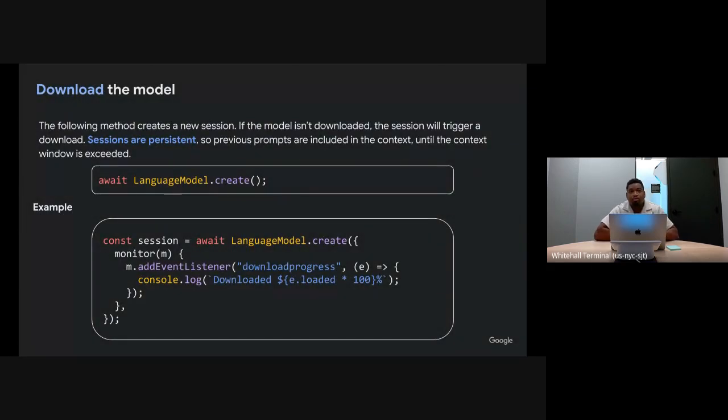Now, in order to, again, as I mentioned before, get this thing working, you're going to have to do an initial download of the model's dependencies. And so when you call .create, that's essentially what's happening. And if you wanted to keep some kind of progress bar or notion of how long this download is taking and where the user is at, we do make that available to you through an event listener. And so you can actually follow along with, is this model ready or not? Can the user use it?